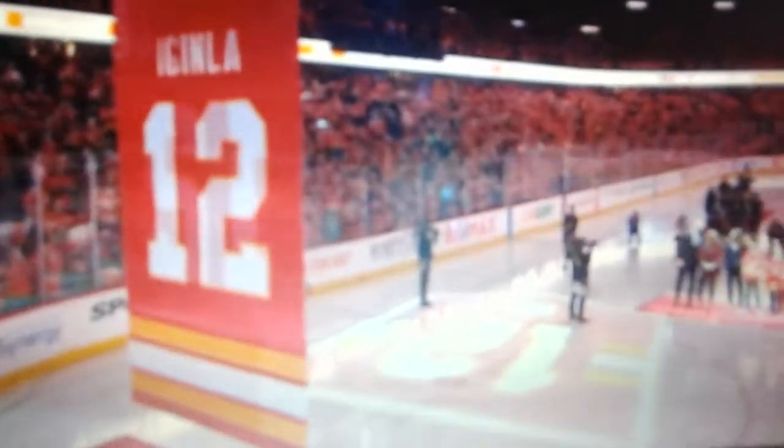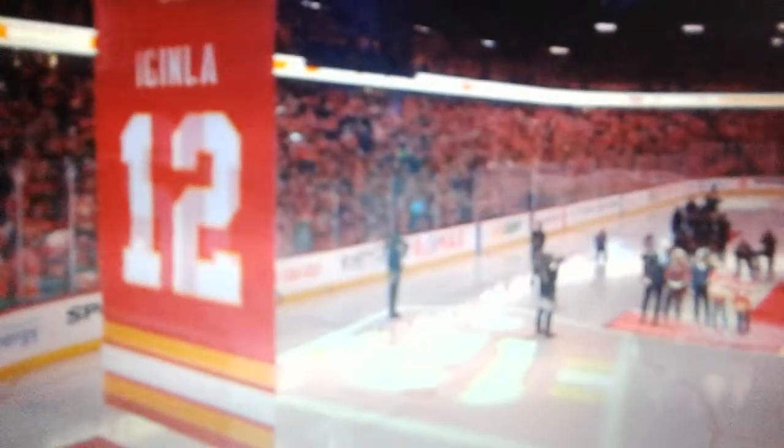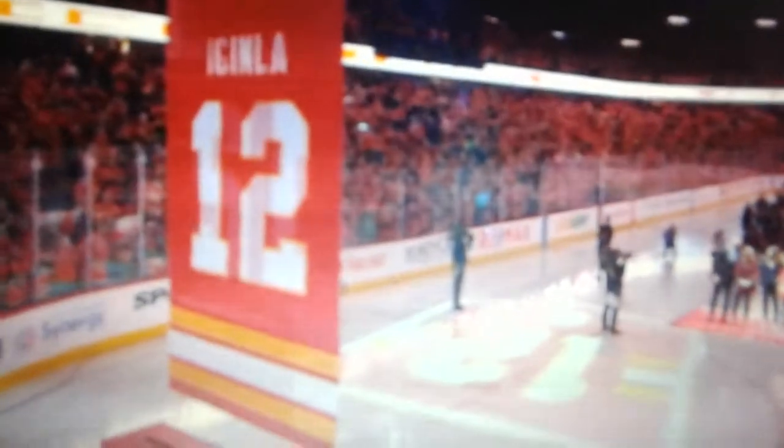But the thing is I found it so interesting and absolutely incredible that the Flames used the retro jersey as the template for Iginla's retirement banner instead of something based off of the red jerseys with the black C on the front from the 2004 Stanley Cup run. And ever since 2003, the Calgary Flames have always had a red jersey with the black flaming C on it instead of the white one. And that was the jersey, the black C was the logo of the red jersey that Iginla wore when the Flames went to the 2004 Stanley Cup Finals against the Tampa Bay Lightning.